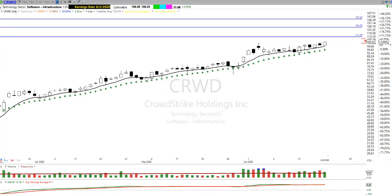CRWD. Here we bullish engulf. We show a little bit of follow through, and after the bullish engulf, look how we've just kind of created a nice little sideways box right in here, and then we popped out of the box yesterday. I'd watch that 111.40, 124.70, and possibly up here at that 137.25. You can see how the trend has been working.